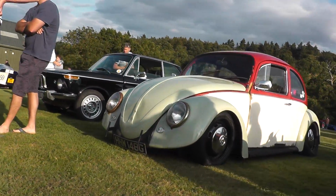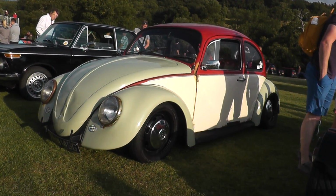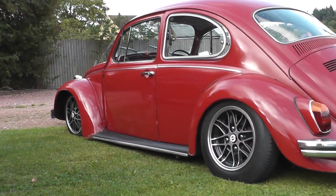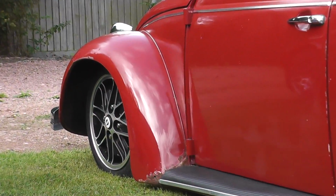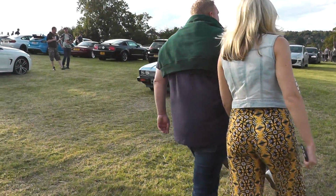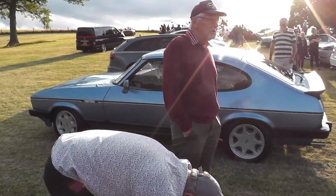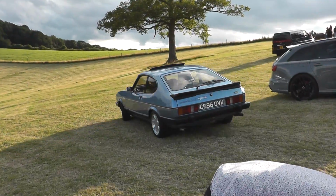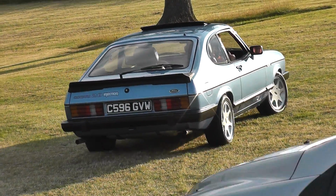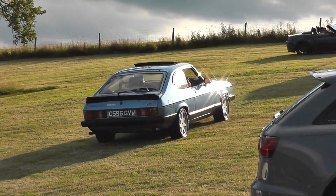And back to that bug. It is low, seriously low. And another one. I'm kind of hoping this guy's got air ride on the front suspension. Now, for those of you from outside the UK, this is a Ford Capri 2.8 injection. The boy racer's car of the 80s. And reasonably quick as well. Powered by a Cologne V6.